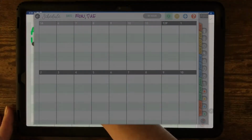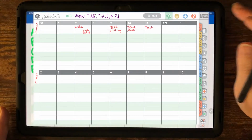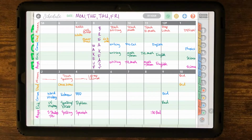Here's an example of using a color code system so that each person has their own color, and we use one color for when it's something for everyone in the family.